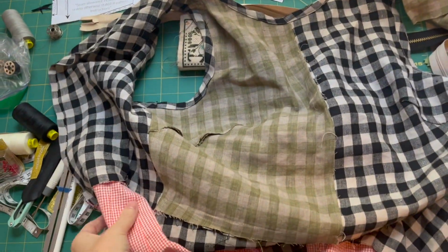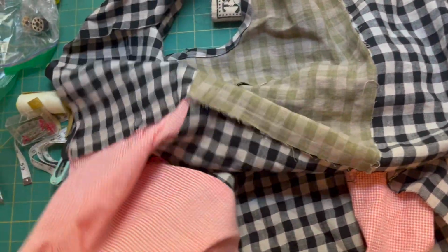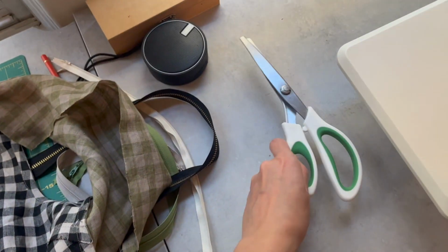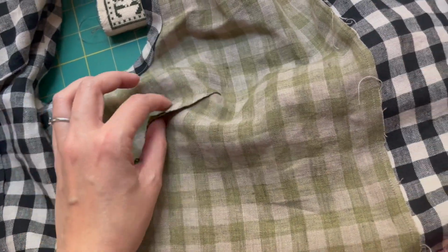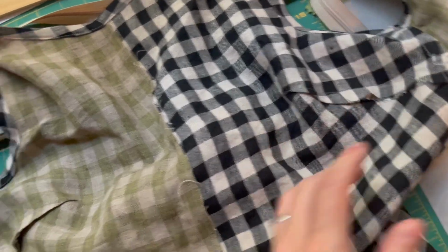I didn't show you much of this while I was in Tennessee, but here's a little look at some of the finishings I've gone for. So like I said, I didn't have a serger. So for now I have trimmed these with the zigzag scissors that I have. I'm not sure if that's gonna be enough to stop linen from fraying, but I'm kind of curious. So I'm gonna leave that for now and put it through the wash and just see what happens.